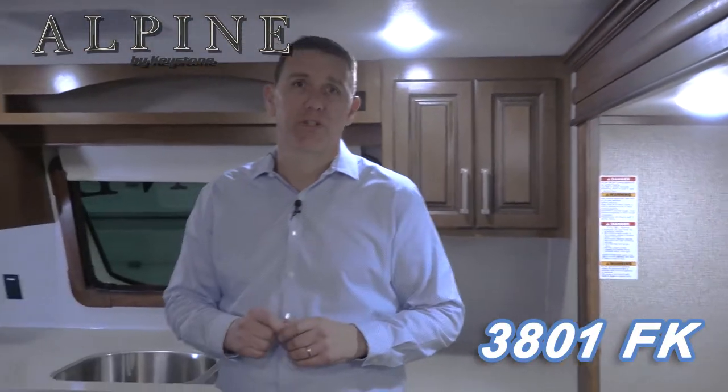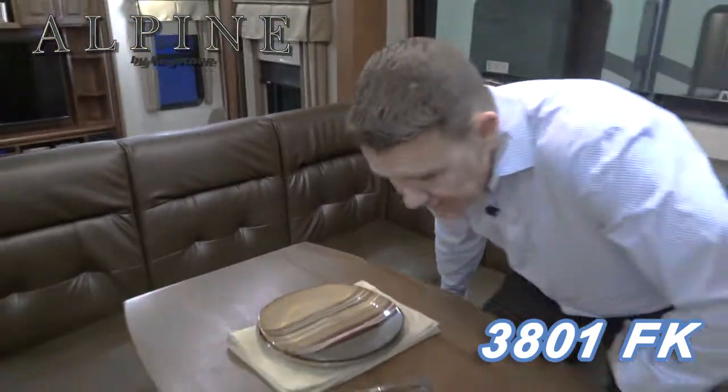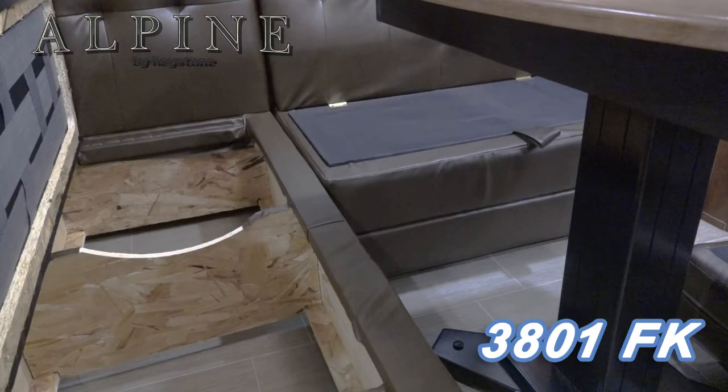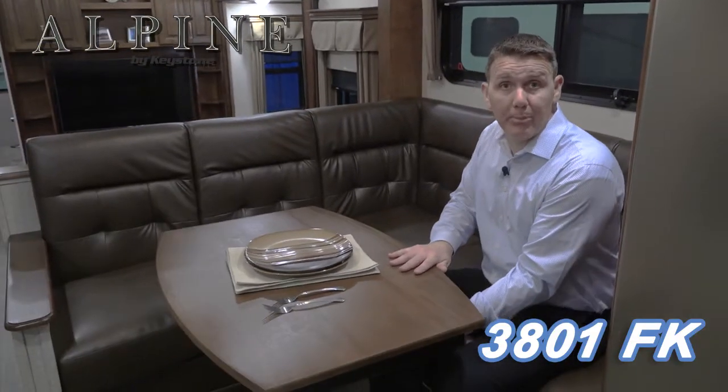One of the other cool features in this front kitchen is the banquette. You'll notice that it is easy to enter, it is comfortable, and it has storage below the seats, as well as it has a swivel or pivoting table so you can change your seating arrangement to meet your needs.